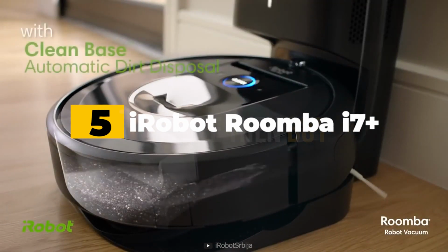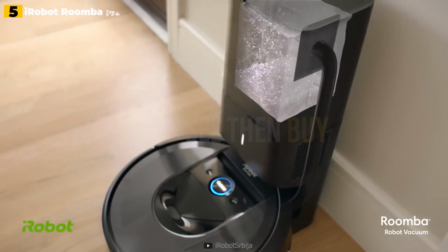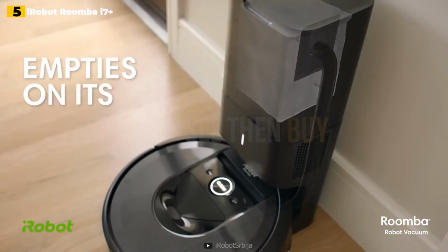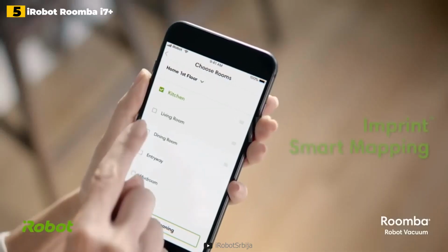iRobot Roomba i7 Plus. Look no further than this model if you want a robot vacuum that is perfect for gathering pet hair as well as other dust and debris. During testing, the Roomba i7 Plus excelled at collecting pet hair as well as fine dust.